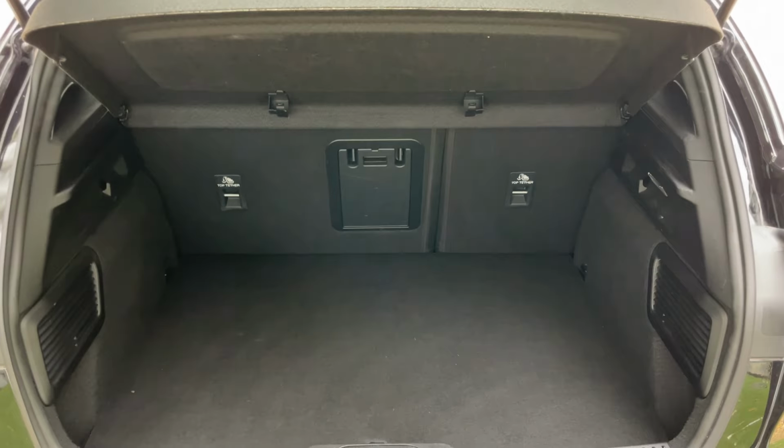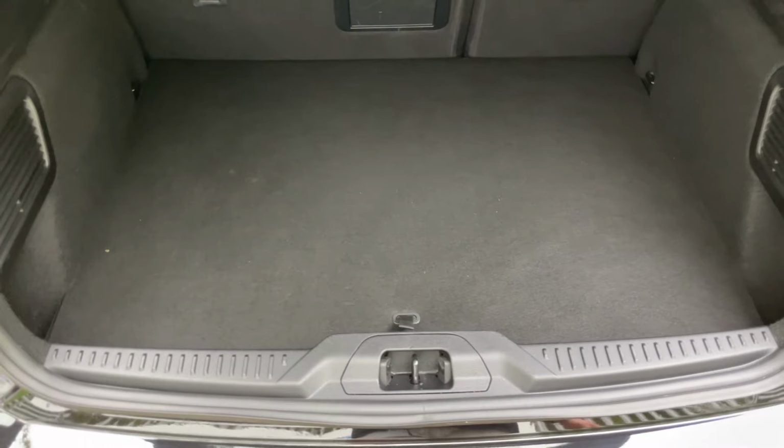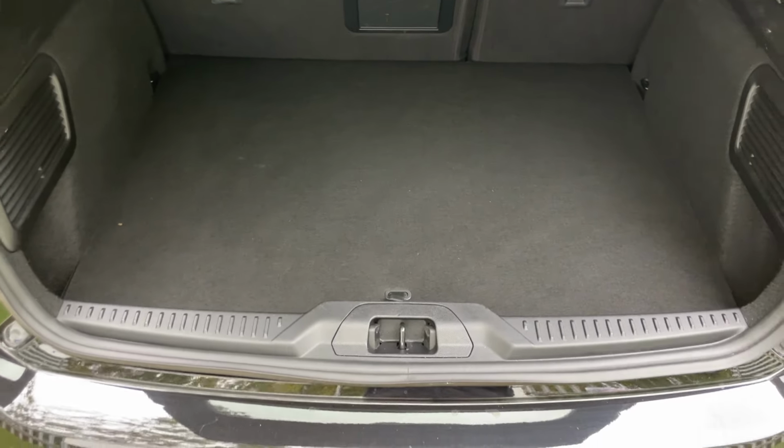Clicking the button just left of the camera will open up this wonderful boot. And it's a very generously sized boot space. Big enough for a couple of doggos, sports equipment, a gazelle. I think you get a good sized gazelle in there.